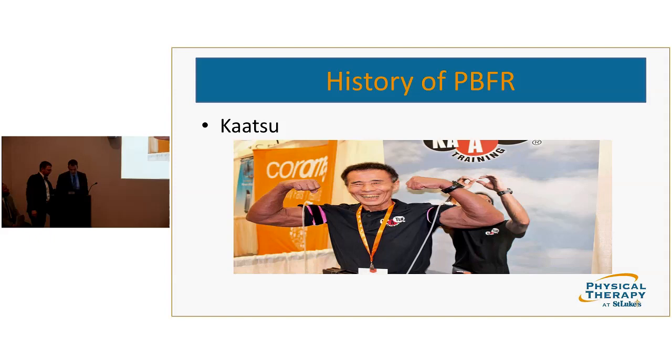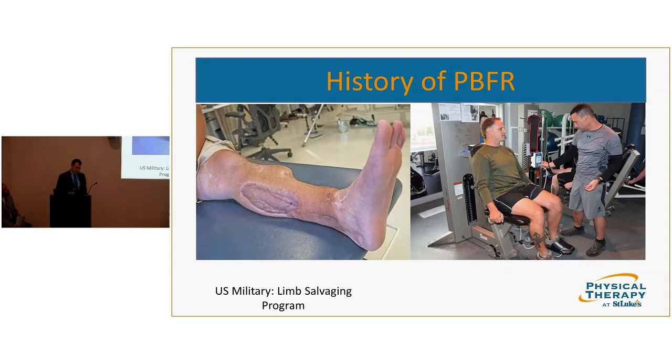So the modern day interpretation of this intervention actually came through the US military. This guy here is a physical therapist, Johnny Owens. He was working at the Center for the Intrepid, in charge of the limb salvaging program. With these IEDs, these explosive devices, soldiers were coming back with really traumatic, mangled limbs.